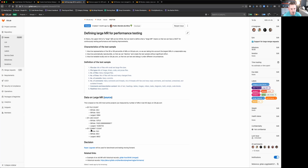The last one is the number of commits. The number of commits is a little more challenging to deal with in testing, but the 95th percentile is 16 and the 99th percentile is 89. So it's another huge jump between the two. Our test MRs will not quite go all the way up to the 99th percentile, but they're pretty close.